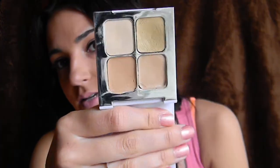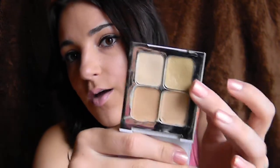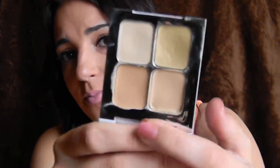For covering up my blemishes, I've been using the Sonia Kashuk Hidden Agenda Concealer Palette. Looks like this. And as you can tell, that's the powder, and that's the corrector, but I'm using the darker shade because it matches my skin tone a little bit better right now.